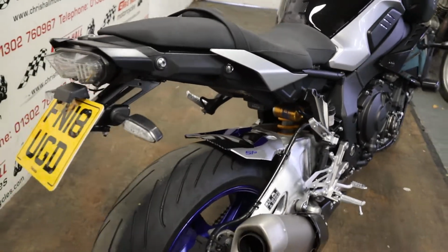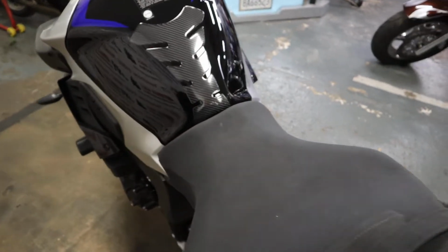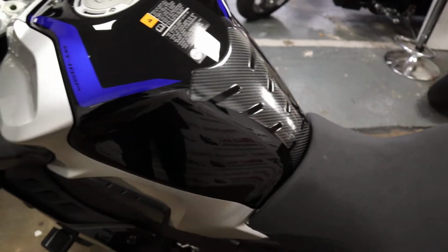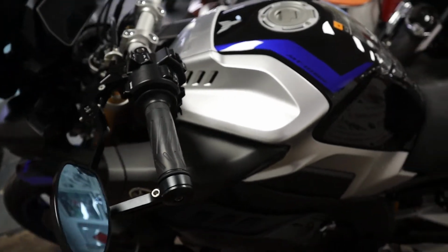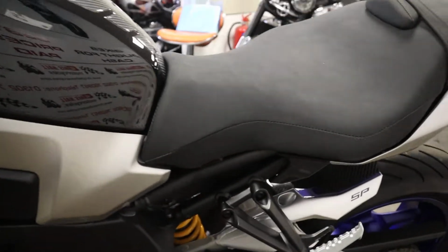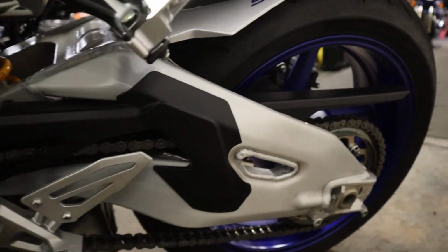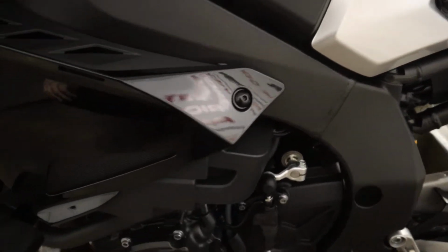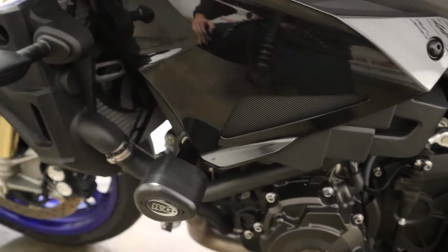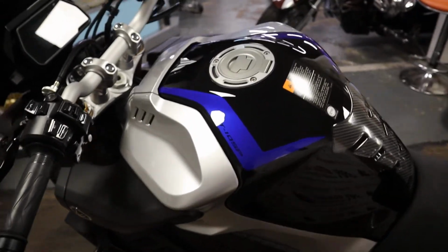Yeah, absolutely stunning. So I've got all the keys, all the books, as you'd expect on a bike of this calibre. Got a nice tank pad protector there as well. Bar end mirrors. Yeah, you've got lovely little bar end mirrors on the end there. And as you'd imagine on a bike like this, it's immaculate. It really is, it's stunning. Really well looked after by its previous owner. Them that know, I suppose. Yamaha MT-10 SP. Tell you what, let's start her up.